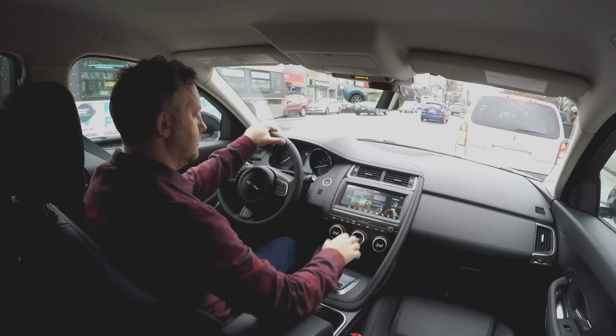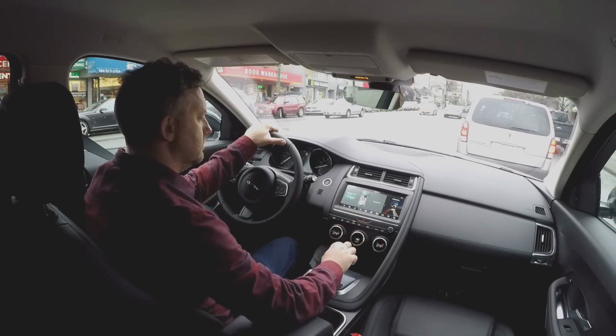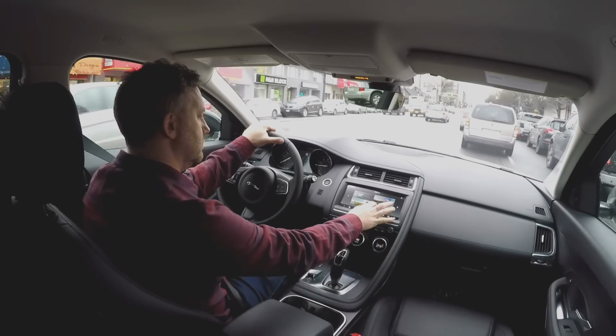You have to download a separate app to your phone, but like the rest of the system here, I found it worked really well and I actually quite liked it. They also have an app called iGuide, and if all this car tech intimidates you, this is for you.